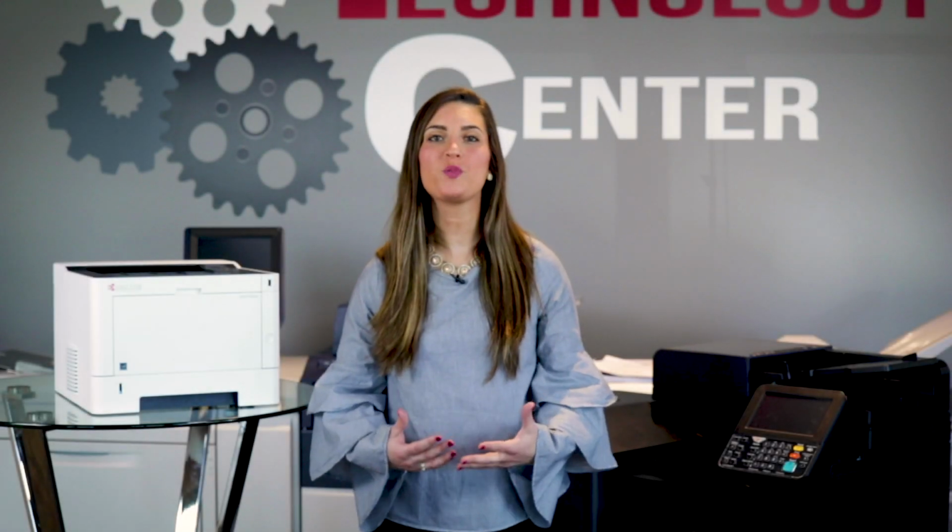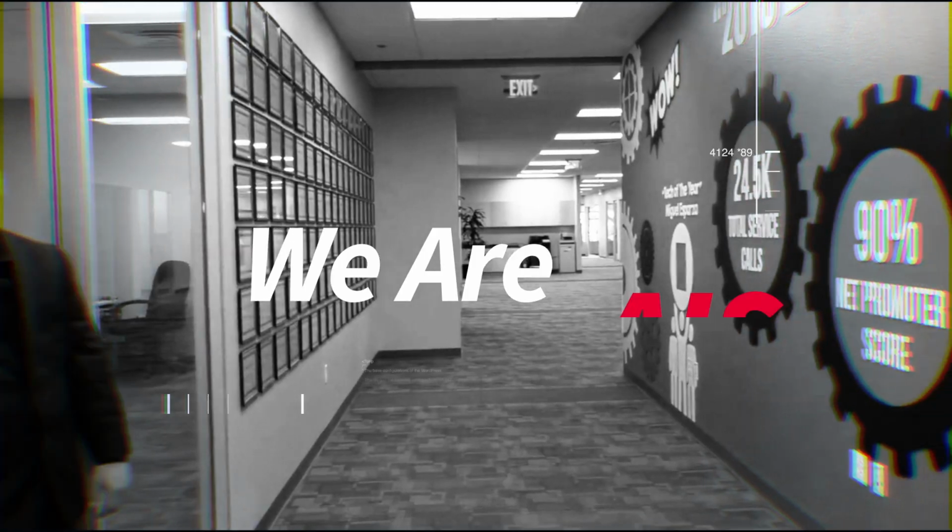Do you know the difference between a copier, a printer, and a multifunction printer? They're kind of the same thing, right? Well, not exactly. There's quite a difference between them, especially when it comes to functionality and getting the job done. Stick around. Let me show you why.